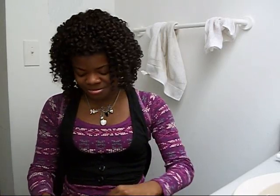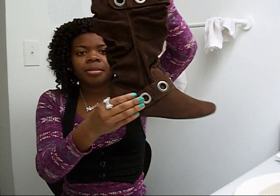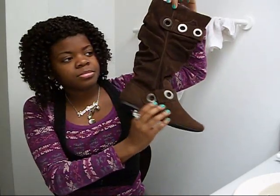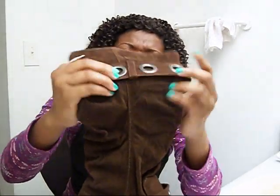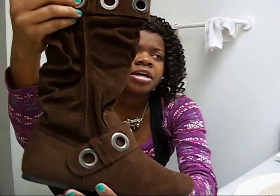And then I also got some brown boots because I needed some long brown boots. I have brown booties, but I needed some long brown boots. So I got these babies. Love them. They're really cute. Can't wait to wear them. And they have little silver circles on them, detail, whatever you want to call it. But very nice.